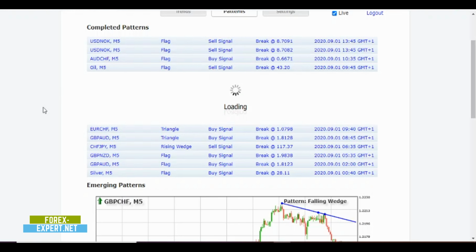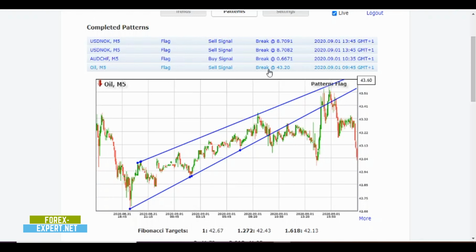Okay, so let's jump to oil. We have a flag sell signal, not a good one because the break was at 43.20. As you can see, the price action looks very fickle because of these very big candles, the green and the red ones. Okay, it's not a good sign that it's going to be a safe trade, at least with good odds. It didn't go in profit because it touched the 43.07 level with this spike, but you will never make it, guys, because this price action is so fast on the 5-minute chart, and this was a bad one. Okay, I assume it's because we are trading in a range.